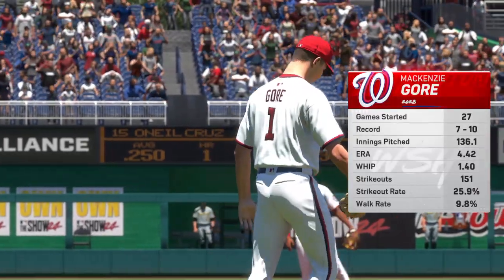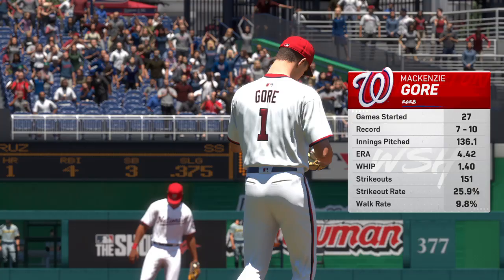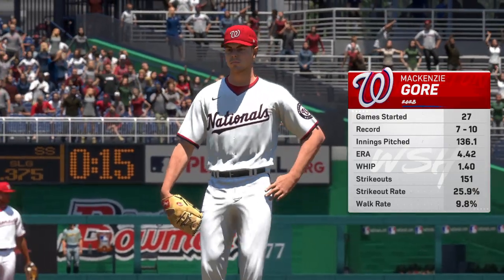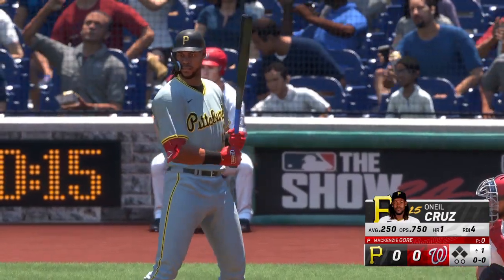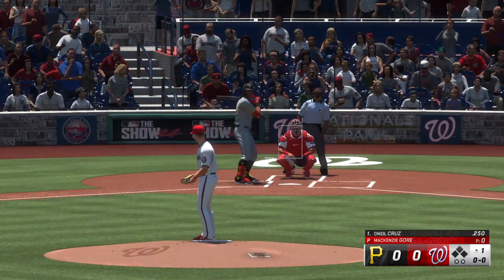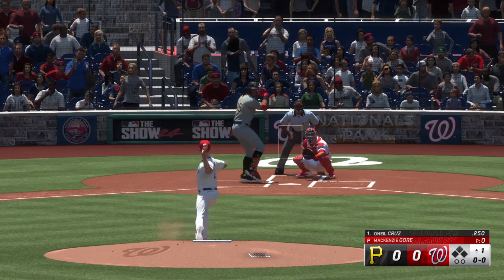Just a little bit away from first pitch, getting the nod in this one, Mackenzie Gore. What should we keep an eye on here? It's always interesting to see how he utilizes all of his pitches and how many of those he has a good feel for on that given day. When he's right, he's really able to keep hitters guessing, and all of his stuff seems to be coming out of the same arm slot, the same tunnel, and that can make life very difficult on his opponents.